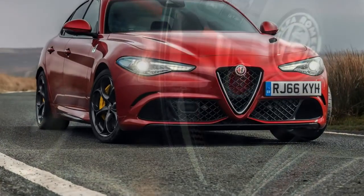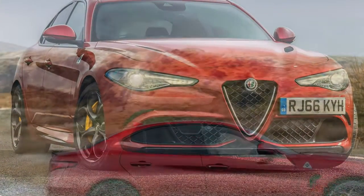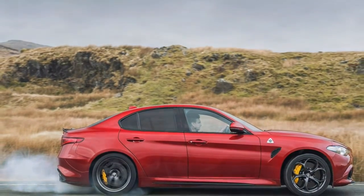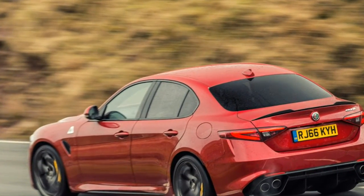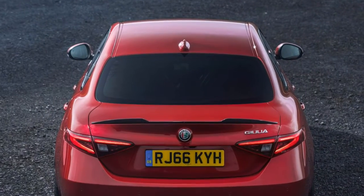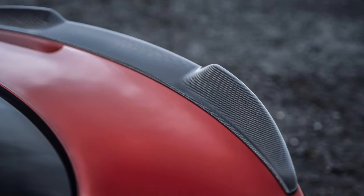A pair of efficient and punchy diesels, tepid and hot petrol options. The Quadrifoglio model is the full vindaloo. The engine options for the Alfa Romeo Giulia include a pair of efficient diesels, a 2.0-litre petrol with two outputs, and a fire-breathing 2.9-litre twin-turbocharged petrol in the Quadrifoglio Performance model. There's no manual gearbox at all for UK cars, however.